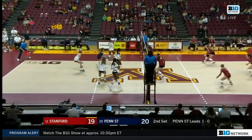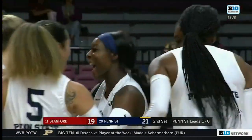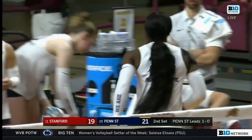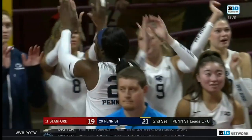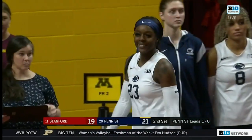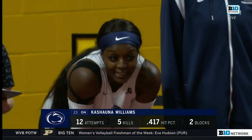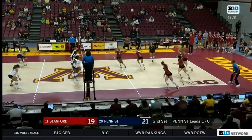Outside. Cash winds up, lets it go. The quickest arm swing in the Big Ten. Not much that you're gonna do about that. She's getting over the block, and her hand is moving at speeds that I'm not even sure a radar gun could detect. I feel like if we show it in slow-mo, it might look normal, right? I mean, it's maybe, so quick. 5 kills on 12 swings, not a lot of errors for that .417. And every one of them is like a punctuation mark.